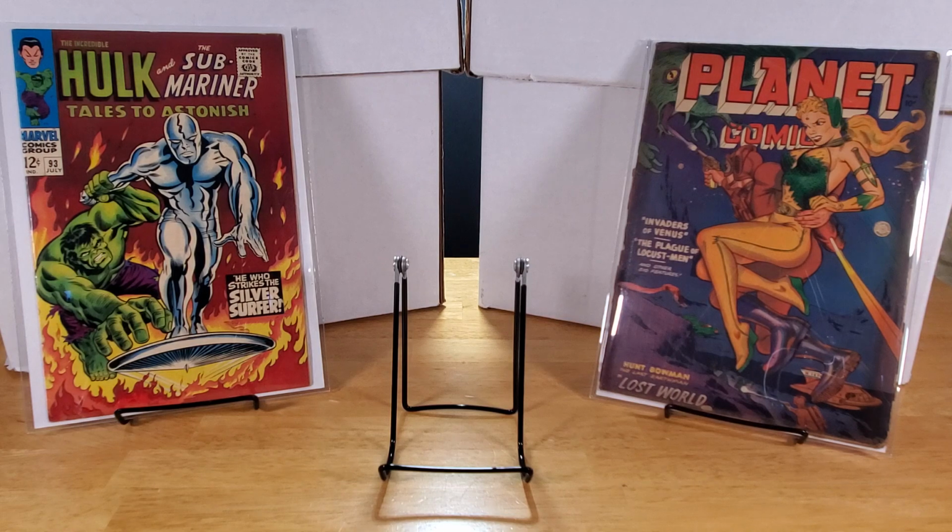And finally, this is definitely the dollar bin find of the day. This is shredded. It is falling apart. It was not in a bag and board, just in there. I don't know if he just didn't know what it was, or if it came in a collection shredded, so he just tossed it in the dollar bin.